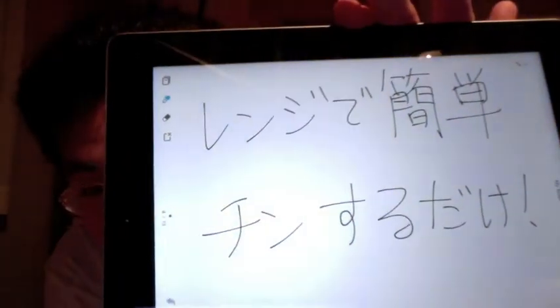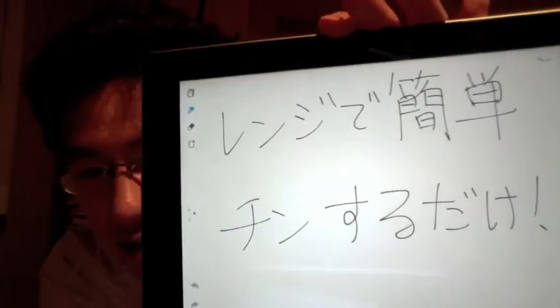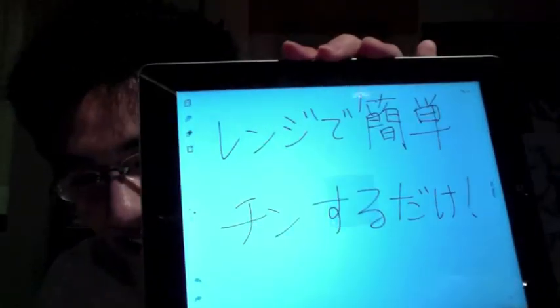And this is kind of what I thought would be a typical ad on a frozen food package: Renji de kantan, chin suru dake. Renji de kantan, chin suru dake. It's like, easy to cook, just microwave. Easy to cook with a microwave. Just microwave. Renji de kantan, chin suru dake. Got it?